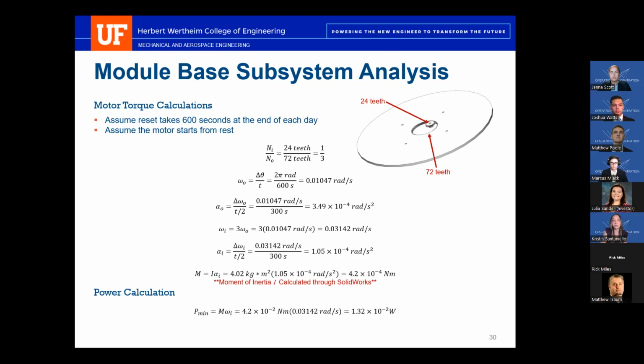and assuming that the reset for conservative purposes is 1 full rotation of that outer gear, we found the angular velocity and accelerations of the outer gear, and then using the gear ratio of 1/3, we found the angular velocity and accelerations of the inner gear, which is the driving gear. And then through SolidWorks, we found the moment of inertia for all of the parts that are being rotated, and that got us a motor torque of 4.2 times 10 to the -4th Newton meters. And we use that for our power calculation. So the minimum power to move this motor during our reset is 1.32 times 10 to the -2 watts.